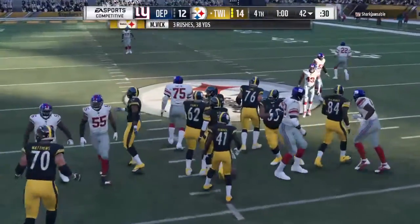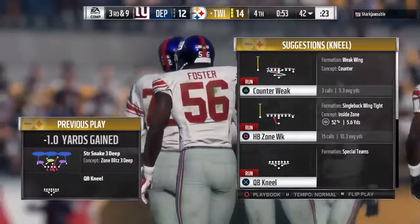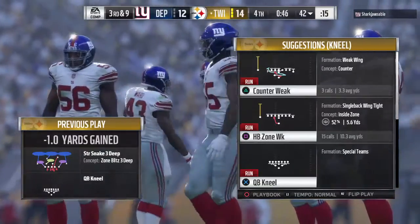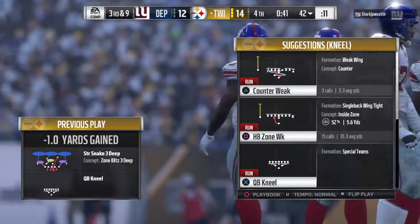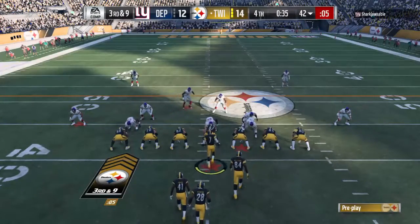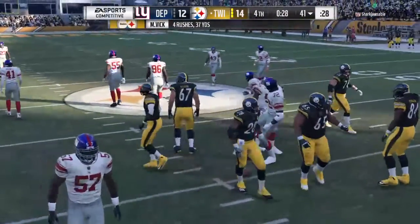And they'll indeed take a knee. And the Steelers on 3rd down. Not so hot. 2 for 9 to this point. This is 3rd and 9. And the knee is taken for the Steelers out of the victory formation.